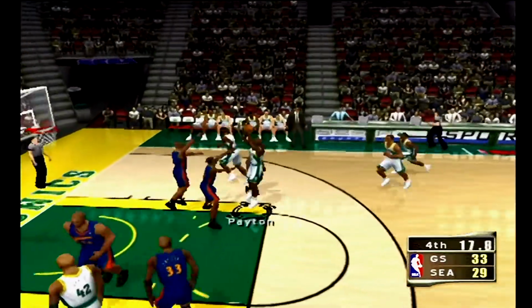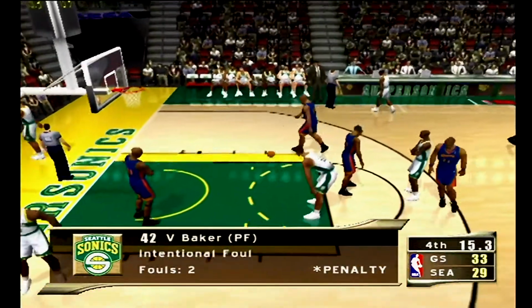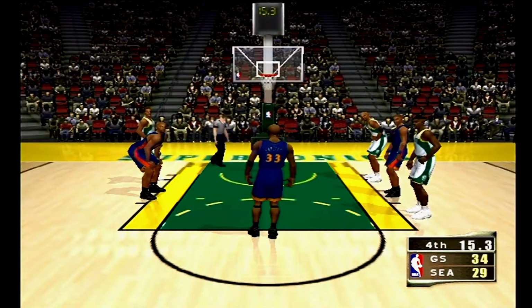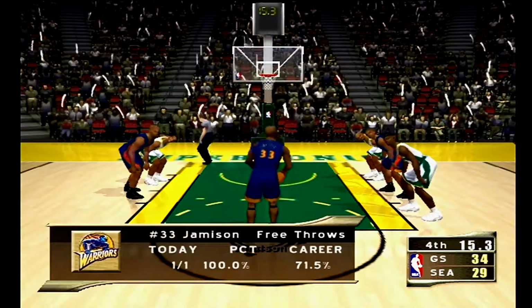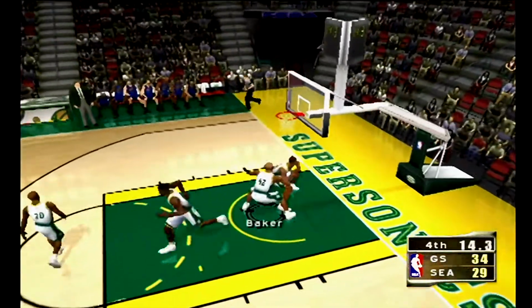Booth inbounds the ball. Peyton misses the jump shot. Baker will get hit with the intentional foul. They needed to take that foul to shut down the clock in just a little while. It buys them a little breathing room time-wise. He gets the first of 2. He's off on the second.